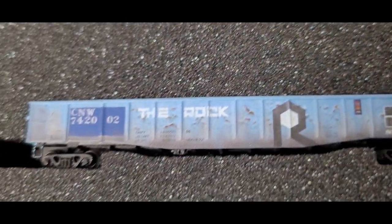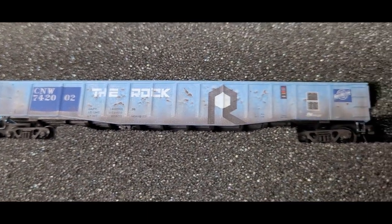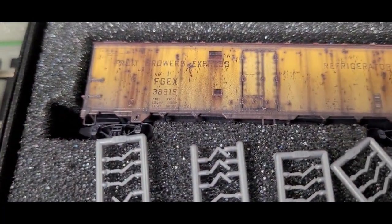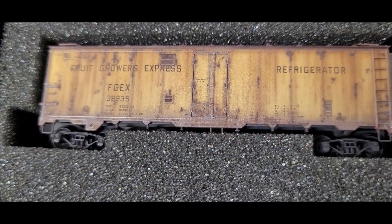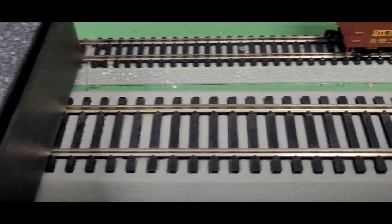And then a car that I particularly like. This is the rock car that's been taken over. And I definitely just love the detail in that car. That looks fantastic. Then I got a 2-pack of Fruit Growers Express, and these are just great. I mean, talk about weather. These cars are tired. They look great. Micro Trains does a fantastic job with the weathering department, and I know you're going to really like that set here.